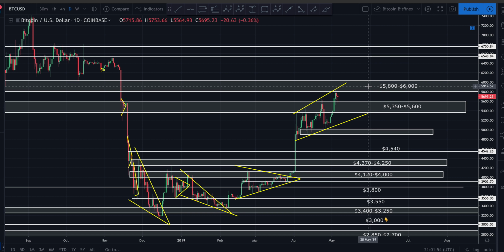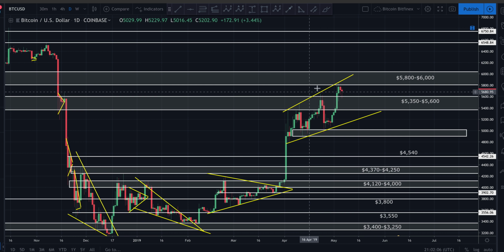I don't mean for that to sound like a cop-out, guys. It is what it is. Right now we're sitting at the top of a major resistance, guys. It doesn't make sense to go long right here if you're a trader. If you're dollar cost averaging in, do your thing, guys.